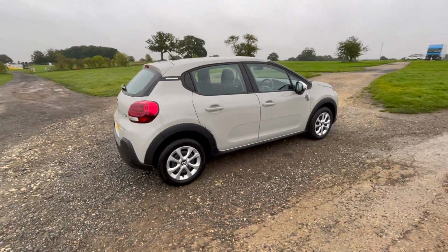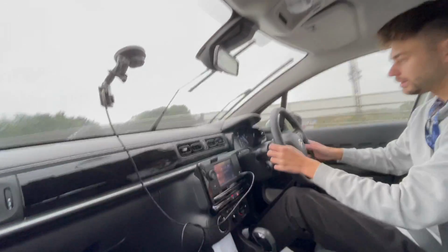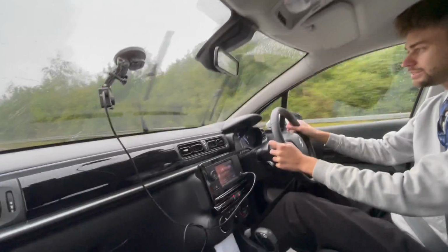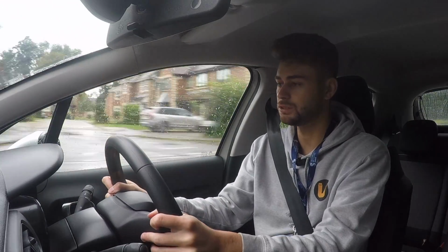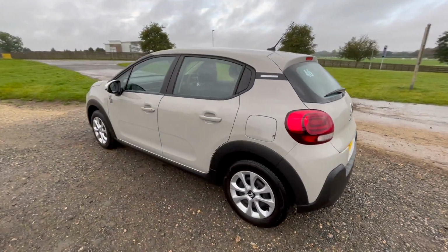Basically, this specification was developed because the C1, Citroen's smallest car, went off sale. So the C3 then became the cheapest entry point into the Citroen range. So they made a really, really basic version called the U and then lowered the price so that it would be more affordable to more people. And I think they've done an excellent job of that, to be honest, because this car amazingly starts at less than £14,000, which in today's world is pretty good going.